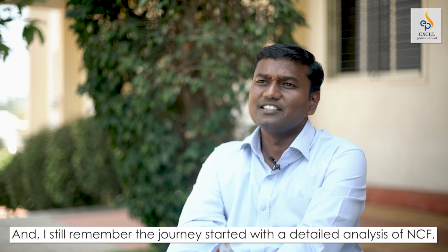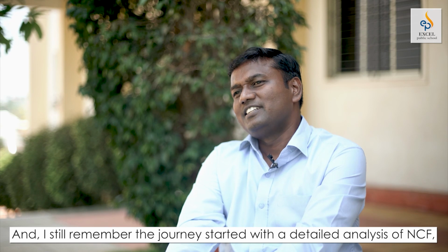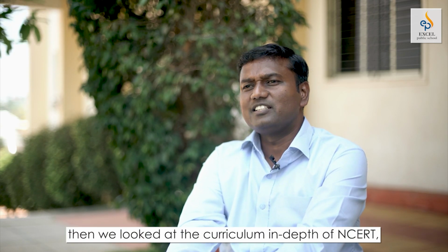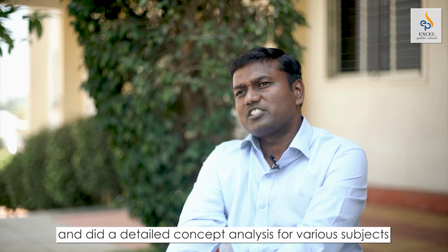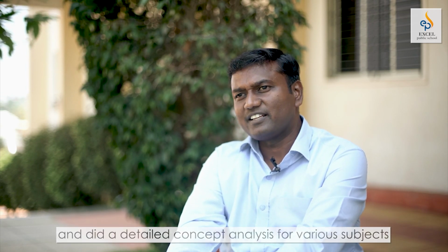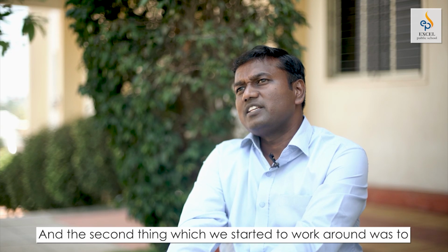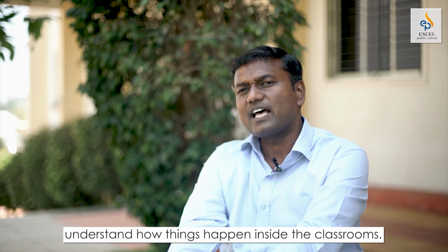And I still remember the journey started with a detailed analysis of NCF. So we looked at the recommendations of NCF, then we looked at the curriculum in depth of NCERT and did a detailed concept analysis for various subjects and arrived at the granular concepts which will be taught inside the classroom.